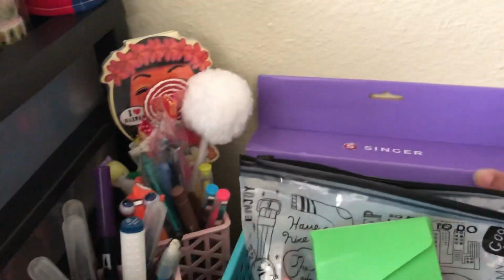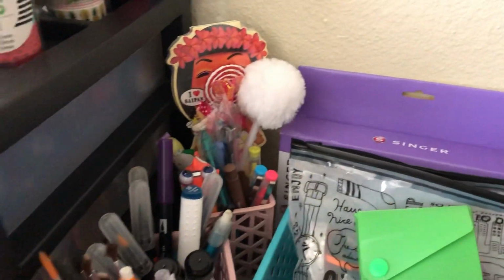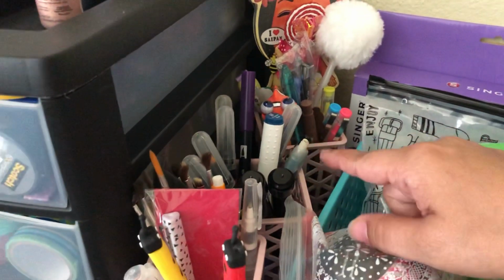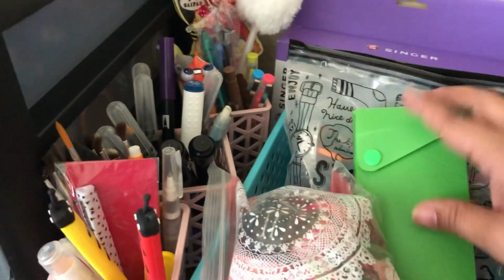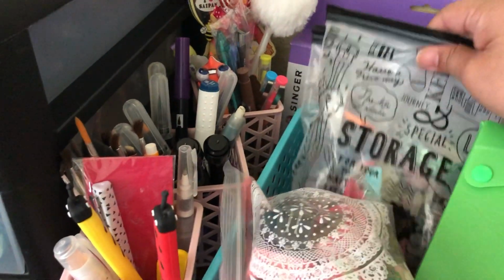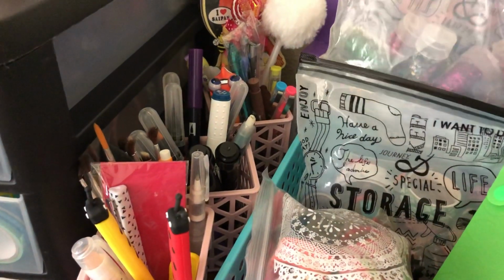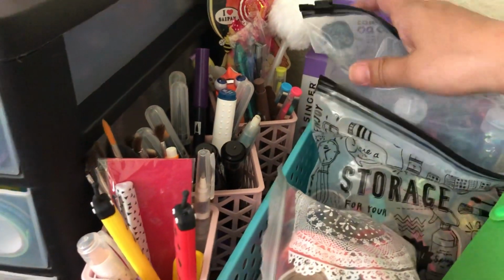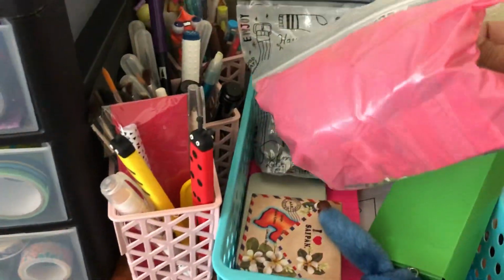And then I have this little tool that I haven't used, Stitch So Quick. I haven't used it yet. A bunch of containers from the Dollar Tree with pens, markers, and stuff. And then I have these baggies. These are from a stash box that I purchased. It has some chunky glitter, some more washi, and other things.